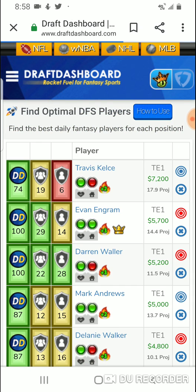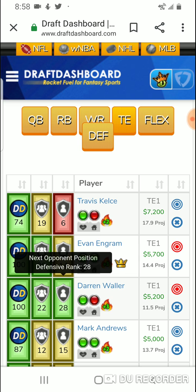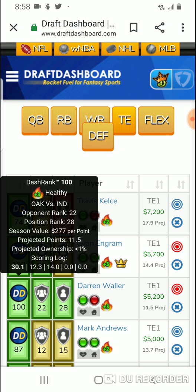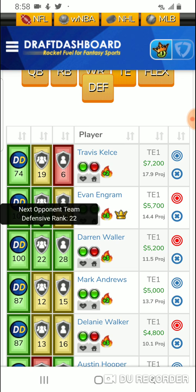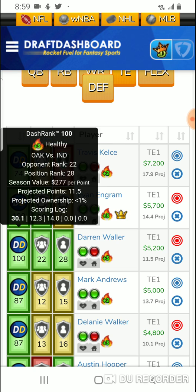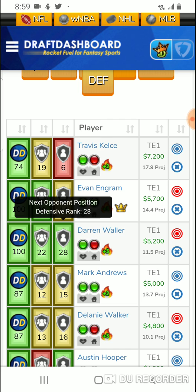All right, back to tight ends. Darren Waller. Indianapolis really struggles against tight ends. Waller has been a beast this year, 14, 12, and 30. This dude catches everything. He's a really good tight end. He actually beat up the Vikings pretty good in some garbage time last week, and the Vikings are one of the best defenses against tight ends. So it could only get better for Waller this week.